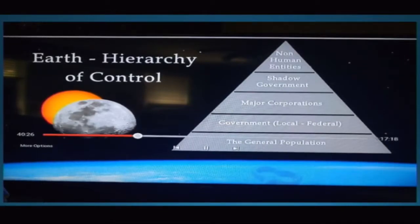And so this is just a diagram, and this one was interesting. None of these come from Christians, by the way. At the very top is non-human entities. Non-human entities running the whole show. And this stuff has all been coming out in the last few years. It's achieving a faster and almost frenetic pace. I'm telling you, we are there. Let's go another.